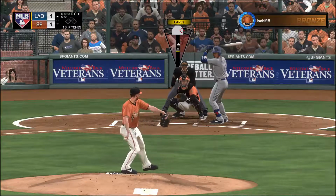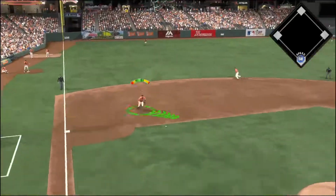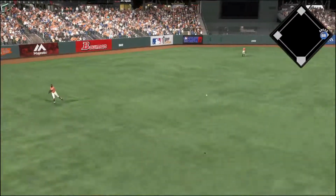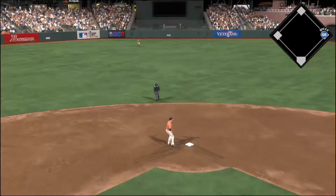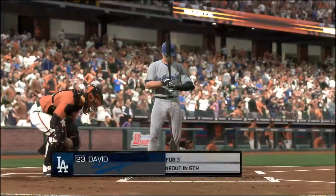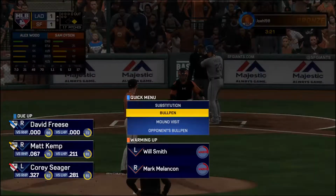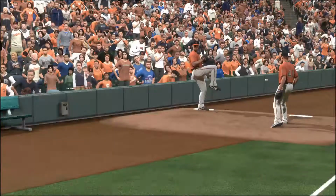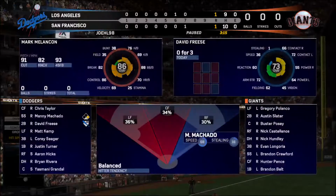First pitch of the at-bat on its way. On the ground to the left side. And that's going to get through into left. So there's your possible go-ahead run on base to lead off the inning. Now action in the bullpen as their closer starts to get loose out there. David Freese. Mark Melanson takes the ball.